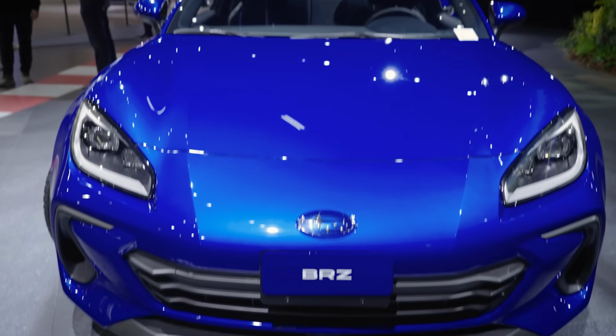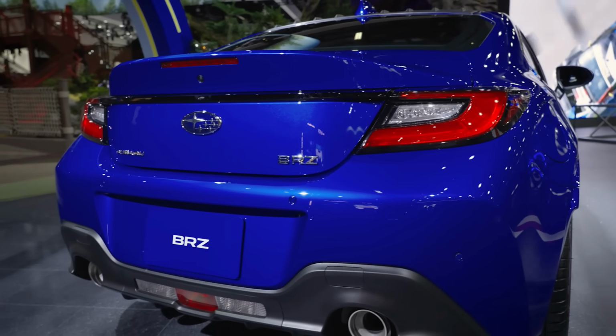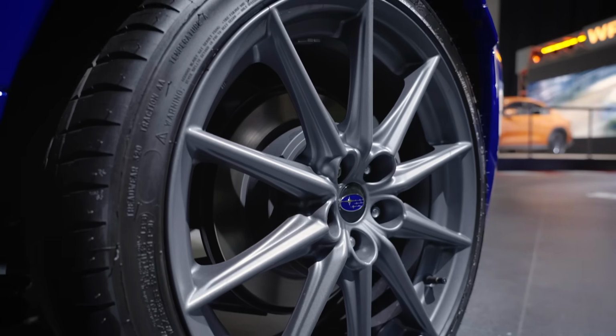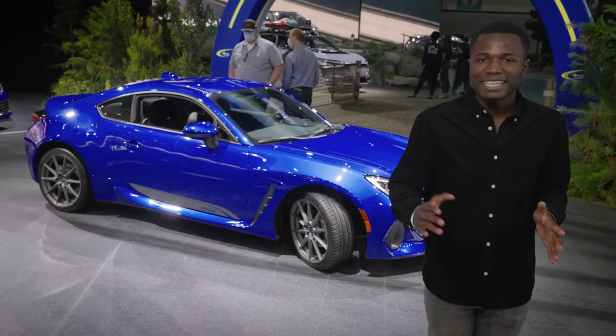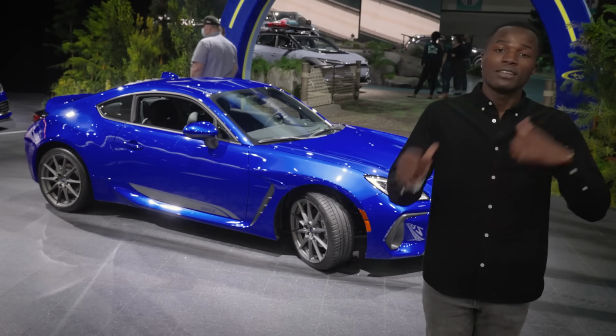Now the engine increases from 2.0 to 2.4 liters, and since the BRZ weighs roughly the same as the previous model, the extra power is immediately noticeable. At the Edmunds test track, a 2022 BRZ was able to go from 0 to 60 in roughly 6.1 seconds, a whole second faster than the old model.